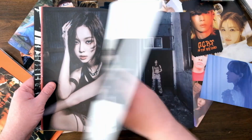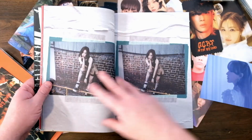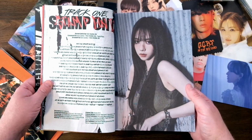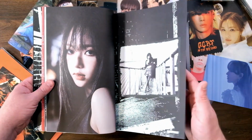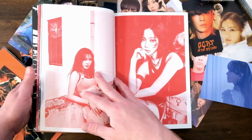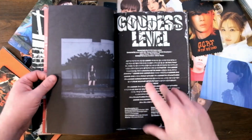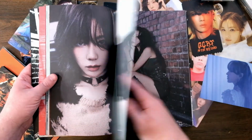I obviously never did an unboxing of this album, and that is because I didn't buy the album. If they had put the previous song, Step Back, on it, I might have considered it. I was not really crazy about any of the music on this album. Stamp on it, it has its moments. It's just not for me. I think Goddess Level was one of my favorites. And then there's another song. Yeah, Goddess Level, that was really good. I think it's the one after this, so we'll be reminded of what it's called soon.